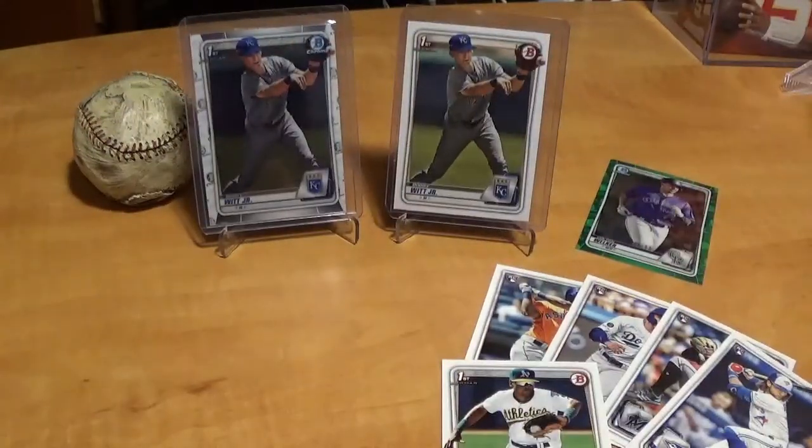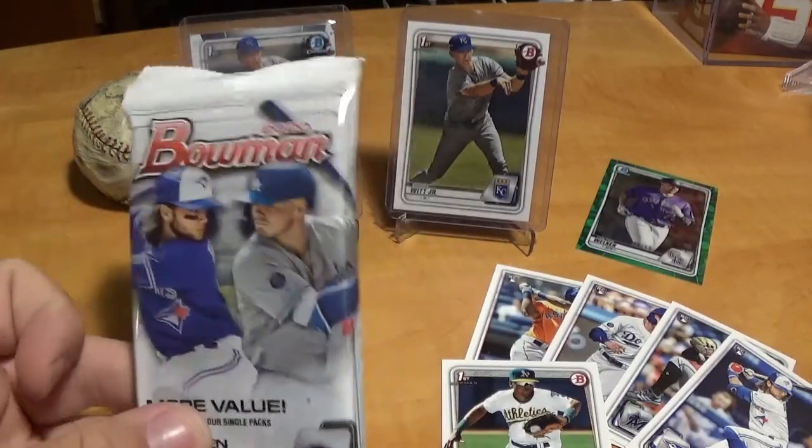Okay, so that's the end of that pack, our box. So now we're going to jump over to a fat pack.